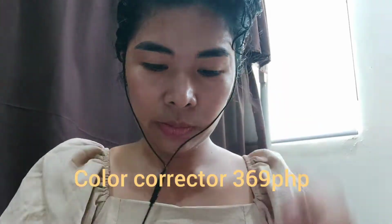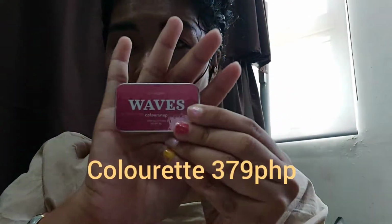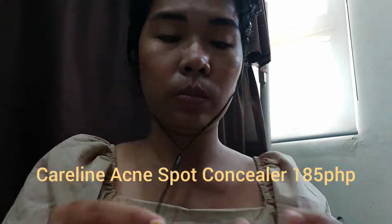Infinitude, made in Taiwan. Oh my god, I hate everything made in China. Although everything is made in China. And Taiwan is a province of China. Another concealer. Made in Korea. Ito na naman, another from Careline. I don't know why they like Careline so much. Oh, my tea tree oil shot salicylic acid.